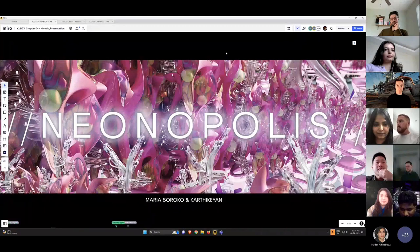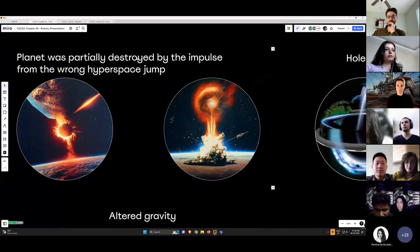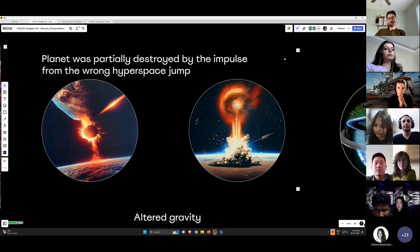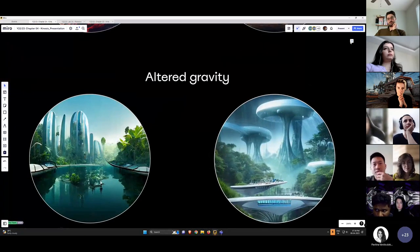Welcome to Neonopolis. This is MSK and Maria. As a massive asteroid came towards Alaris, the elite members of X mutants and Y mutants built a spaceship in a rush and jumped into hyperspace too close to the planet, thereby creating a massive hole and killing them. The surviving group of X and Y set out into space in a cryogenic vault, returned and found Alaris as a planet with a hole in the middle. They discovered that the gravity has become unpredictable and they have to rebuild the planet from scratch.